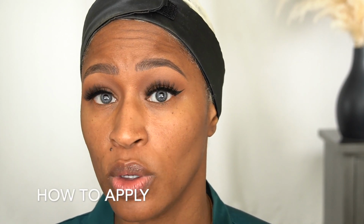Now the website does recommend that you can use your fingertips to apply from the inner area working your way out. It does say that you could use a makeup sponge or brush. So basically they leave it open to you. What I would recommend is use what you're most comfortable with. Even though this is a light buildable coverage, you can build it up to medium. If you want more of the light coverage and not the medium, I would recommend using fingertips or a sponge. And if you want to get closer to that medium coverage, I would recommend using a dense foundation brush.